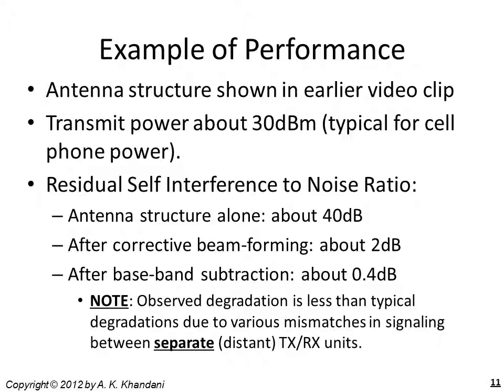Finally, after subtracting the residual interference at the baseband, we have a small, on average about 0.4 dB, increase in the noise floor. I should emphasize that this 0.4 dB degradation in SNR is less than what is typical when transmitter and receiver are in different locations.